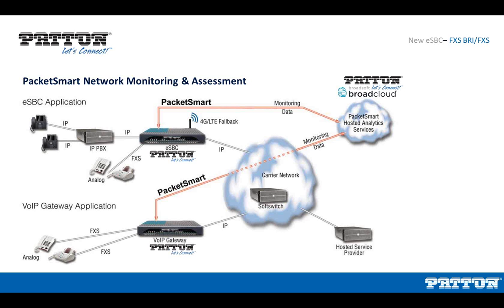So to give you an example of how that could look like in an ESBC application, so we have the IP PBX that talks to the ESBC and then goes into the carrier network. So whether it's a hosted service provider or a tier one provider. That doesn't matter in this case. And Packet Smart, what it will do, it will monitor all the traffic that goes through the device, whether it's voice or data.